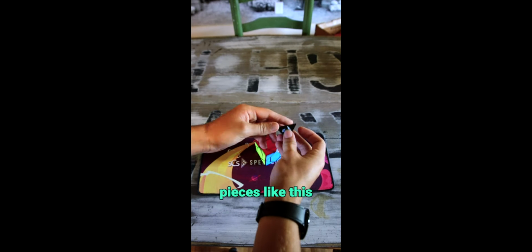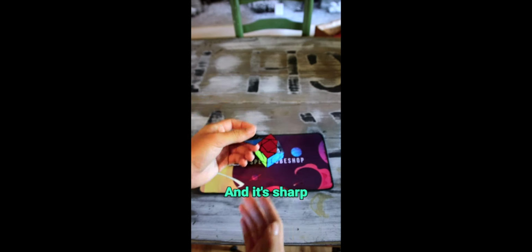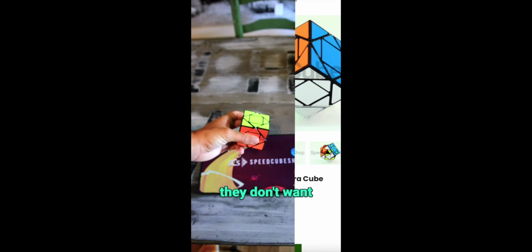Another day, another Rubik's Cube. What do you expect from me? But this is the Blade Cube, which has sharp pieces like this that cut you whenever you turn the cube. Kind of like this. And it's sharp enough that it can cut a potato like I did in a video a few weeks ago, which you can watch down below. But for some reason on SpeedCube Shop, it's called the Pandora Cube. It's almost like they don't want to call it a knife.